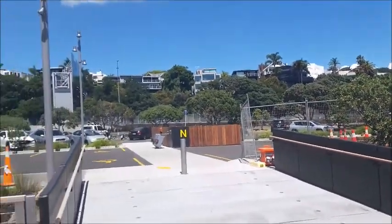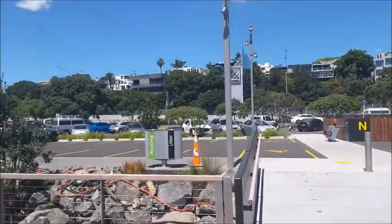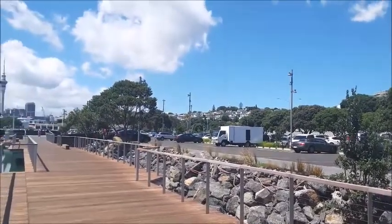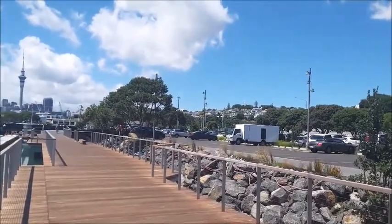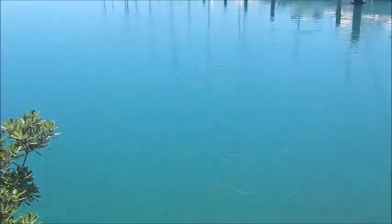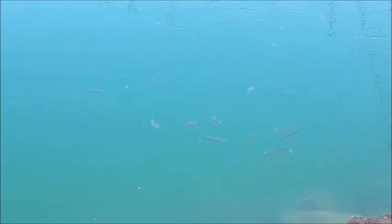Ponsonby residential area. Overlooking the towards the sea. Quite a few of them. What fish is it? Rutuna. Which fish? Kawa. Kawa, okay. Oh, I see. Perhaps not. Fly fishing.